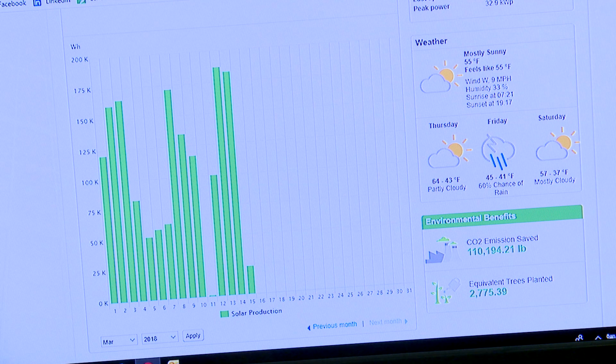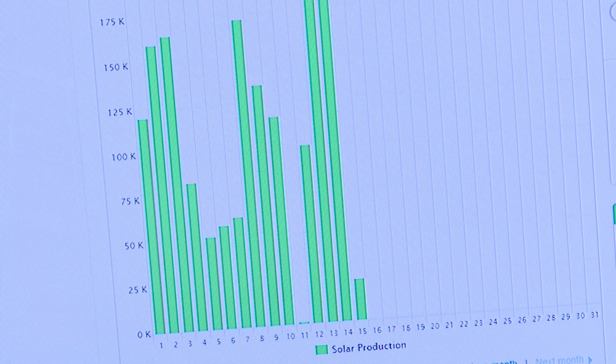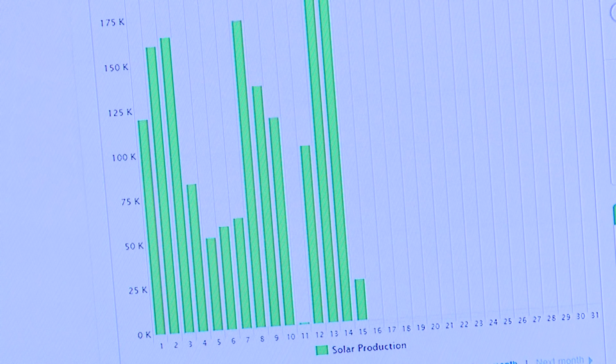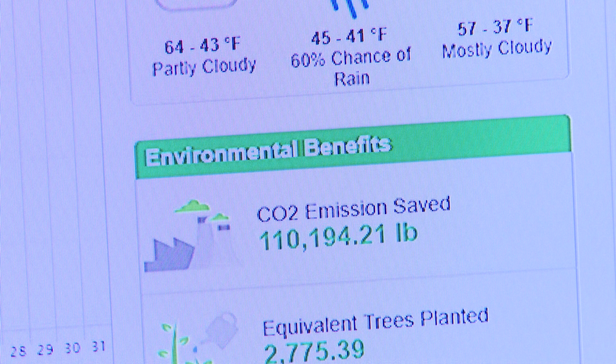We have this great little interface that we can log into, a dashboard that tracks how our solar is performing. And we even share it with employees on a fairly regular basis because it gives them an idea. It actually equates how much energy we're saving to how many trees we would have had to plant in the environment to equal that out.